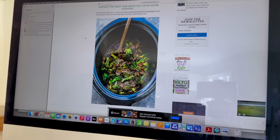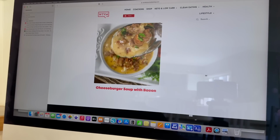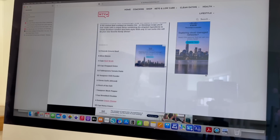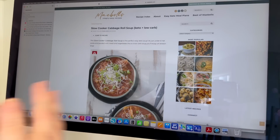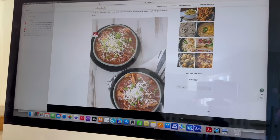Next one I've picked out is the keto cheeseburger soup. So it's basically like a cheeseburger flavor in a soup. So all the ingredients of a cheeseburger but made into like a soup. Next one, I mean obviously this is not in order, so I'll sort of spread them out so there's a mixture each day and we're not having soup for a few days in a row.